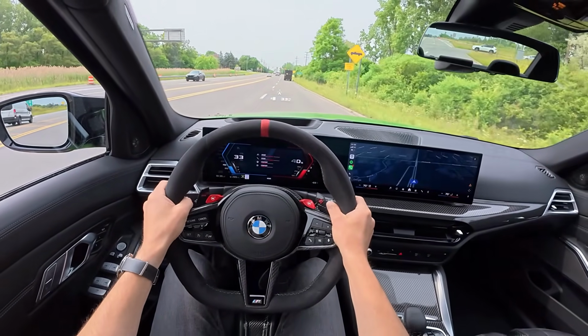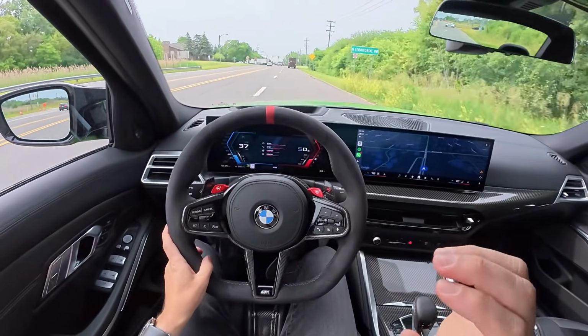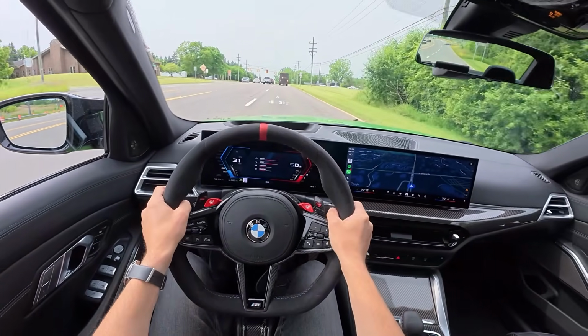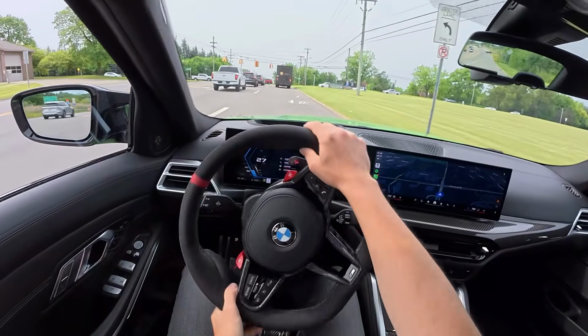It's light at low speeds, but weights up nicely in different drive modes. Sport steering isn't too heavy. Doesn't feel like it's artificially weighted either. It's nice.